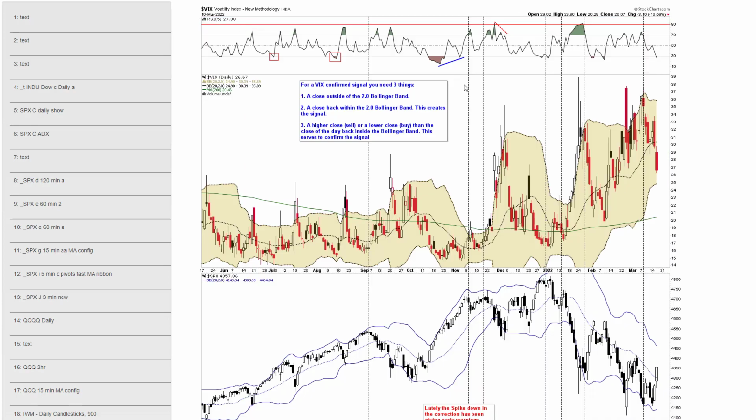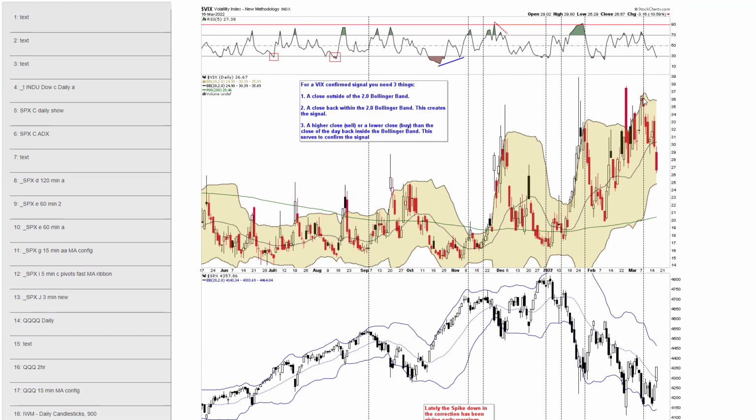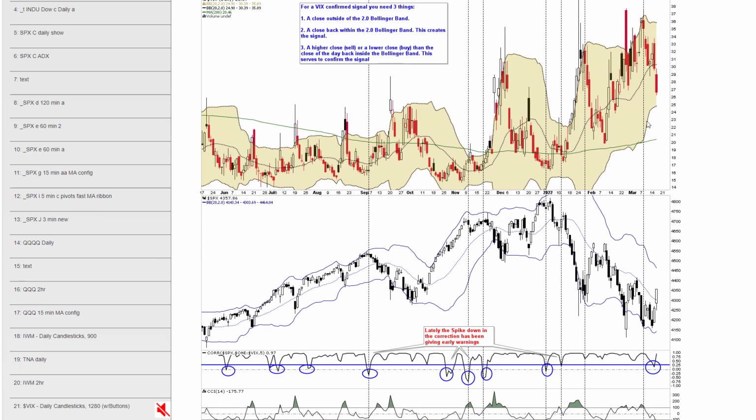Chart number 21, here's the VIX. One thing I commented earlier was the VIX was not responding to the upside early this week when the market was selling off. Part of the reason is a lot of people had already positioned bearish, and there's a lot of put options at 4,000. So we can see the VIX is starting to work lower.